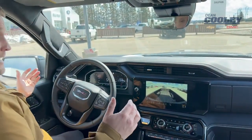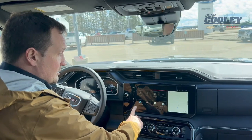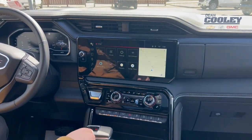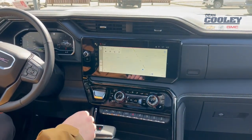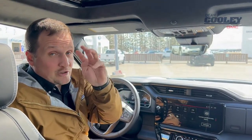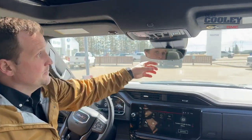I don't know. Now, we have other options. Say we're hooking up a trailer. We can save different profiles. This whole system's hooked up to Google. So we even have things like Google Maps built right into the vehicle. Now, if you do buy this vehicle, you also get access to a connected service by OnStar. So that means you'll be able to start this vehicle from your phone, 3 years for free. So that's pretty neat.